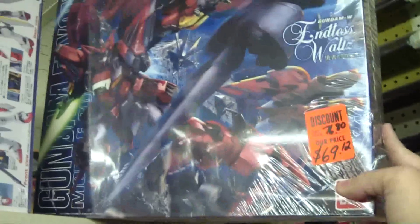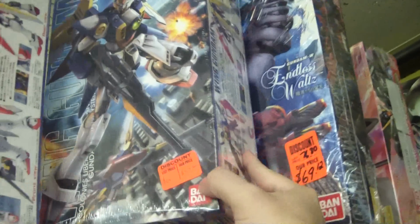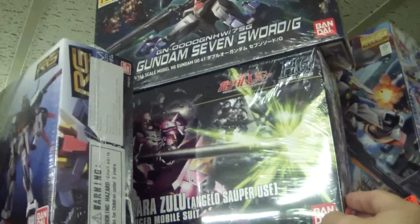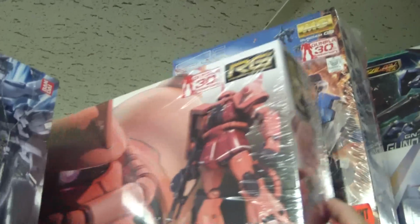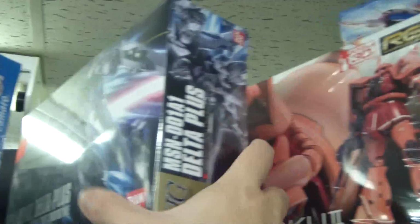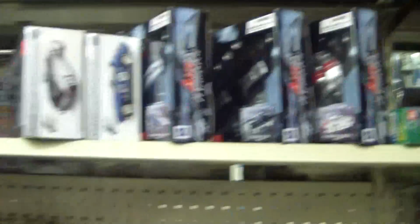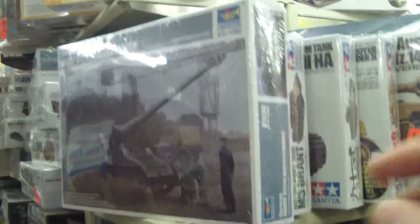Coming up here, there's some more Gundam kits. Here's the Epyon, followed by Wing. Then there's Gerbera Tetra's mobile suit. There's the Seven Swords on top, high grade. There's the Strike Gundam, real grade. Zaku 2, real grade. Delta Plus, high grade. For those of you who don't want the Delta Plus master grade, and of course we just passed the Zeta master grade, regular one. Here's some armor.